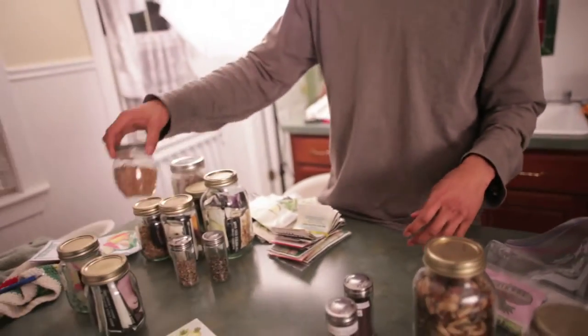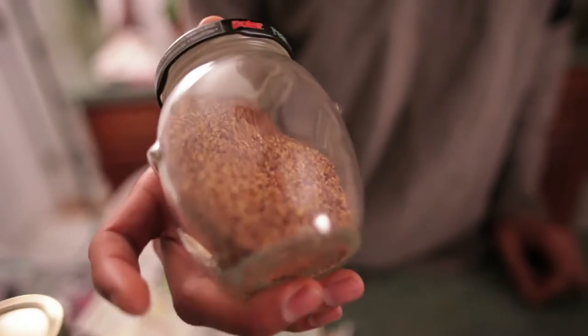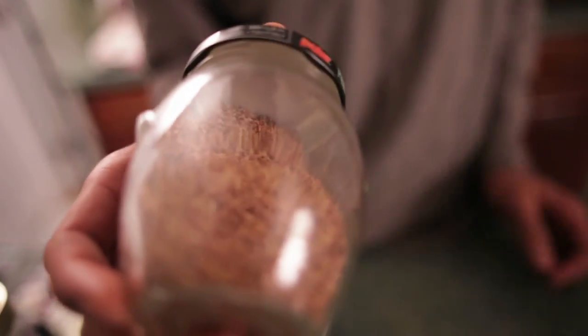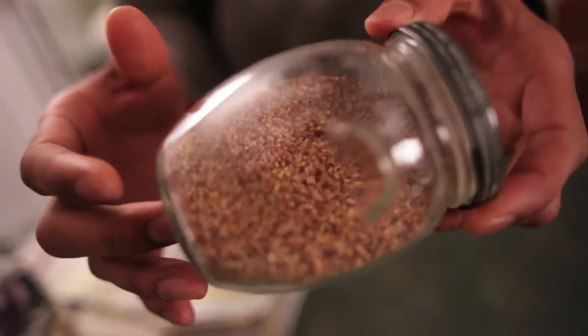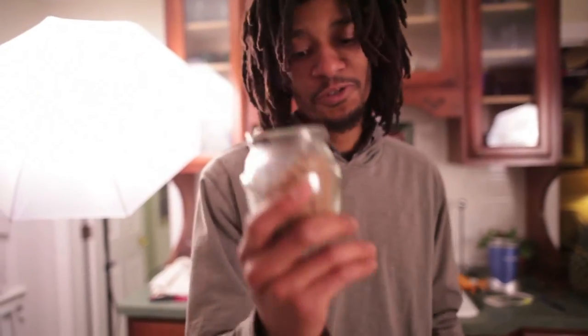It's another flower, red clover. It's actually a nitrogen fixer. The plant is not edible, but red clover pulls nitrogen from the air and releases it through its roots. So if you put it around nitrogen-loving plants, like cabbage, it puts nitrogen into the soil, which you can use.